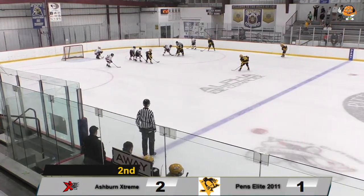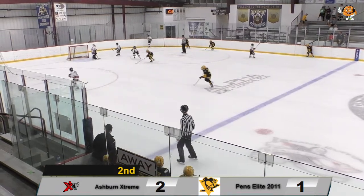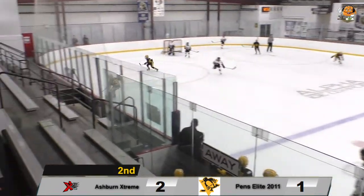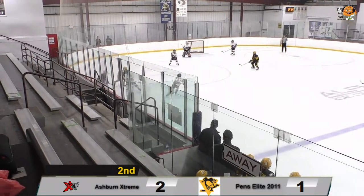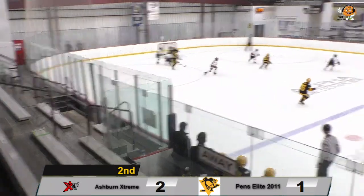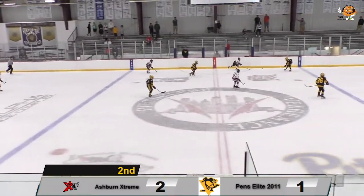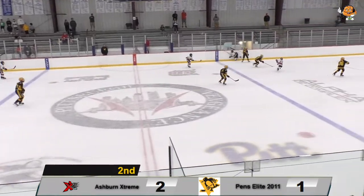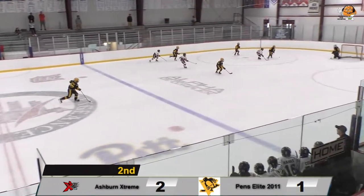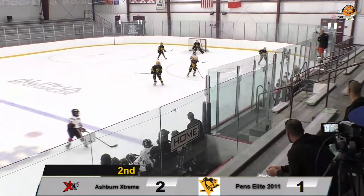It'll be Schweitzer to take the face-off. Won by Ashburn. They'll rim it around. It'll be Dixon getting there. He's able to free it up to Lord. Lord's centering pass just skips off as Zachi. Schweitzer back on the puck as Ashburn is able to kick it back out to center. Battled for by Kumnick as it comes into the Pens zone. Dixon picks it up. He'll rim it around looking for Lord.